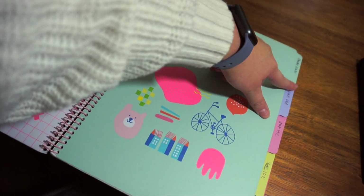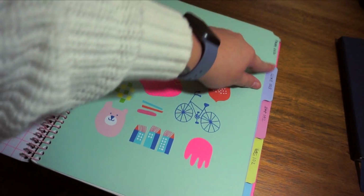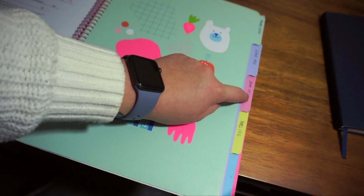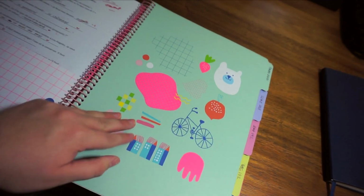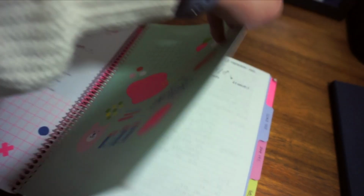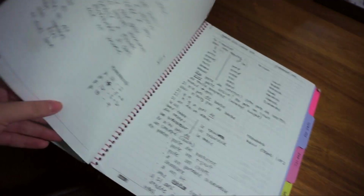What's really cool too is it has all of these tabs on the side. So I have one for French, one for core, one for art, but I wasn't in art anymore, and then my sociology class. And it would be really great because when I would get into the class, I could just easily flip to that tab, right?